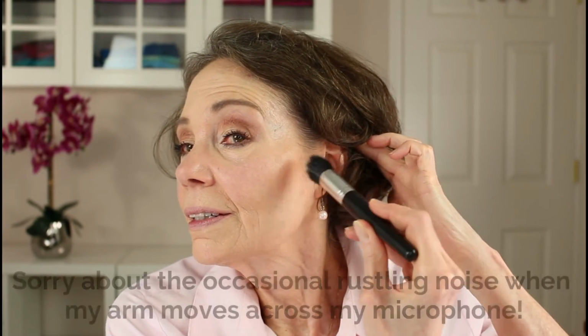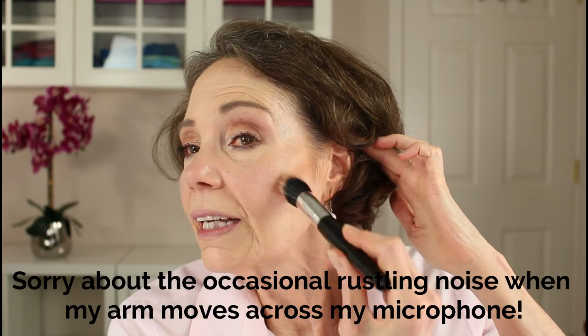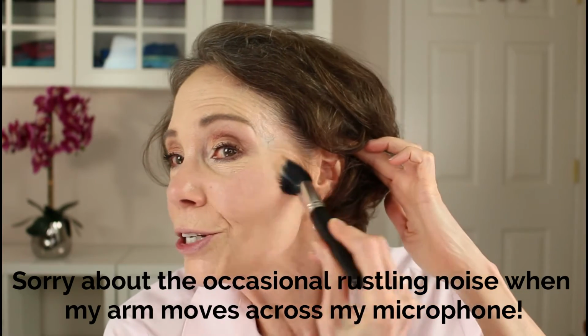Now I'm going to take just a very tiny bit of the darkest sculpting powder, tapping it off. And I'm just going to see what kind of, yeah, that definitely comes across as much deeper as you can see. Use that along my jawline and bring it down onto my neck. A little bit more over here.